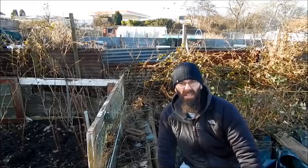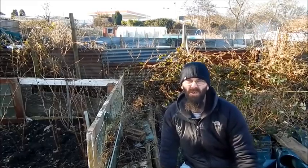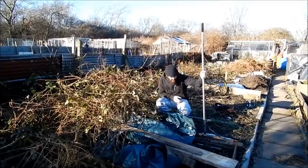Well, I'm not going to bore you anymore with watching me chop these down, so I'll stop filming, I'll crack on, see what it's like when I've done. See you in a bit. Well, that's the brambles cut down there. Just going to pile them all up with the old trusty rake.